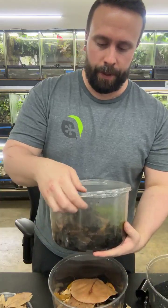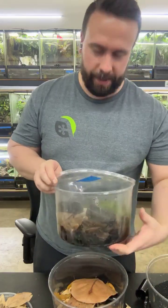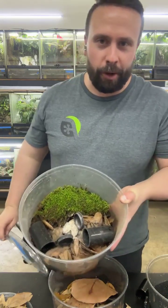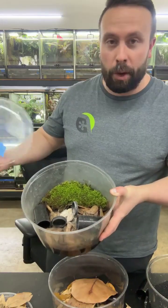I do plenty of growouts without sea grape leaves or any thick cuticle. I'm going to use this one. It's not really mature, I don't know why I said that, but this is one I showed off earlier. It has live moss growing in it. I did these because who doesn't like live moss?